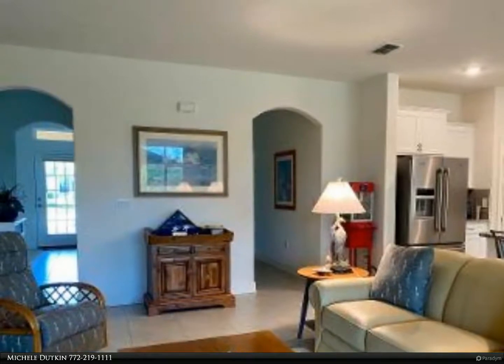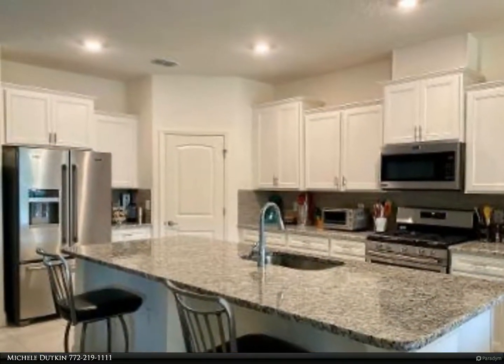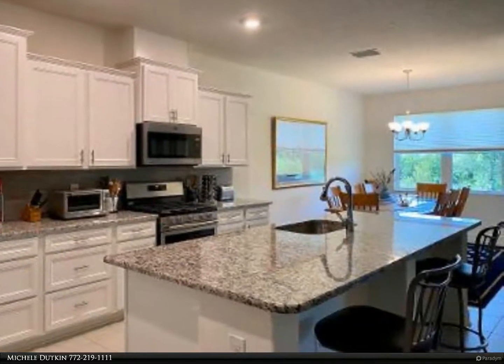Community clubhouse with pool, barbecue area, exercise room, kitchen with cooking classes, library, etc. Gated community when completed. Terrific 55-plus community, all young at heart.